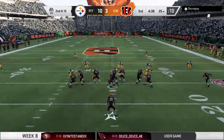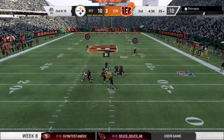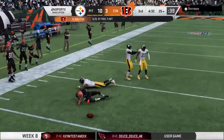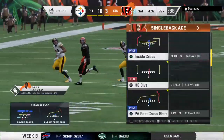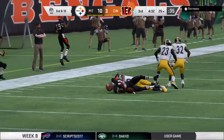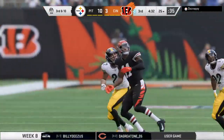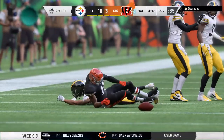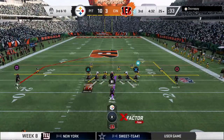Play action here with Dalton. And this one incomplete. Too much contact to hold on to that one, and it's 3rd down. We saw this a lot in the first half, and it continues. These receivers just not able to get much separation. So that means they have to win the 50-50 balls. They've got to go up with the defender and find a way to start coming down with them. And this time, contact and another incomplete pass.